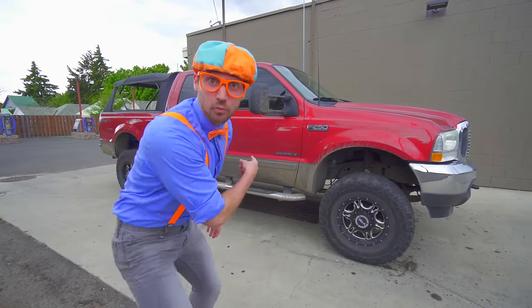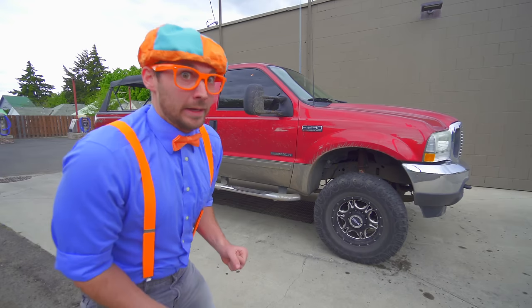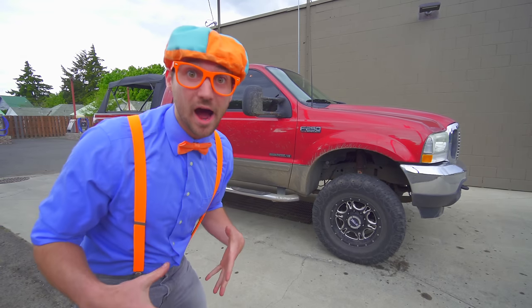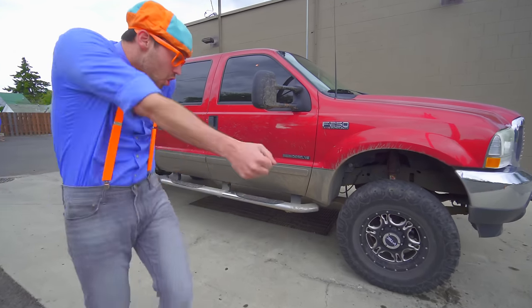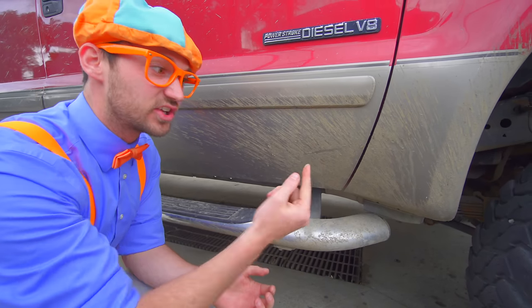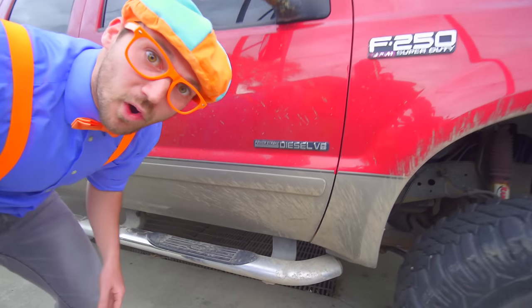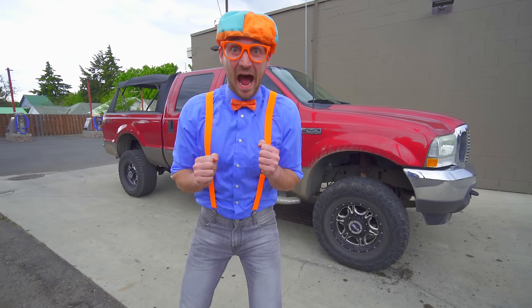Hey! Look at what it is! Whoa! It's a giant red truck, and it's really dirty! Today, we are going to wash it and get it squeaky clean! Come on! Whoa! Look at all this dirt! Ew! It's really dirty. But before we wash the truck, I think we should get it a little bit more dirty. Look!